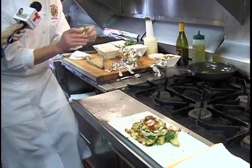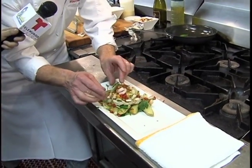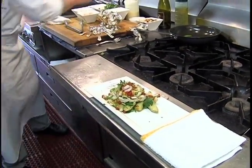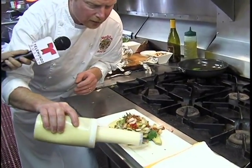A little daikon sprout right on top, like okay. You don't have to see everything. You just want to taste everything. Then a little tangerine, ooh, beurre blanc.